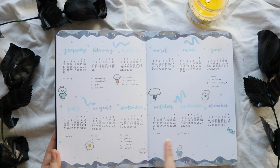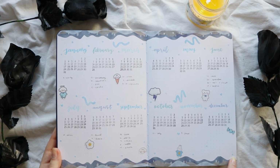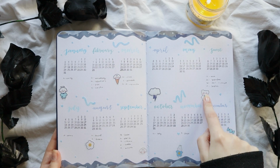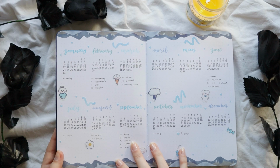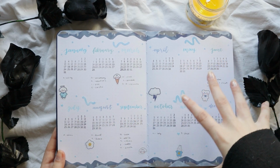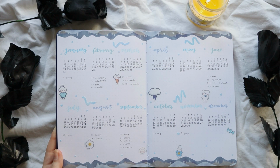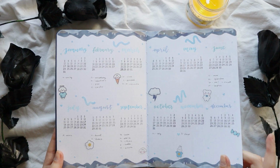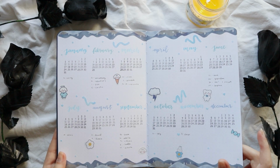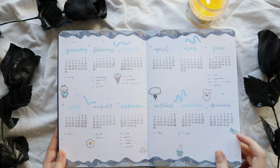And for this theme, I used mostly blue and the washi tape from the Dreams of Snow collection and some stickers from Stationery Paul and Lunar Clouds. Overall, I really like this future log. It's really open and it has a lot of space for me to write everything that I need to write. And I was really happy with this future log, even though I don't look back at my future log. That is something that I want to change next year, because I always do this page, but I never look back at it.